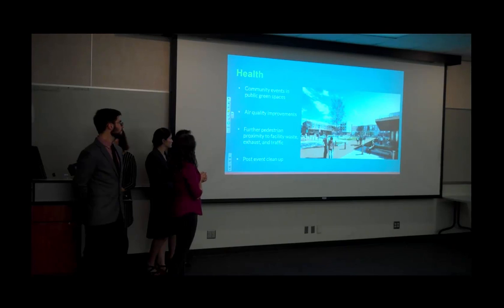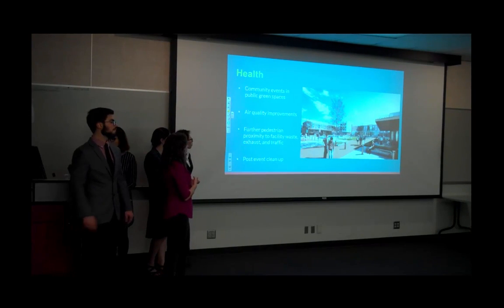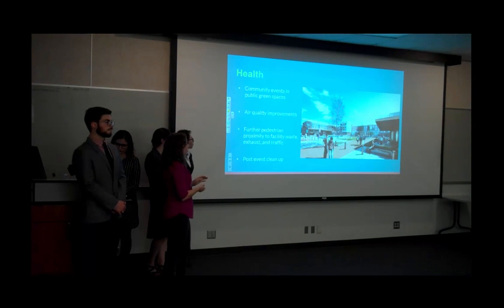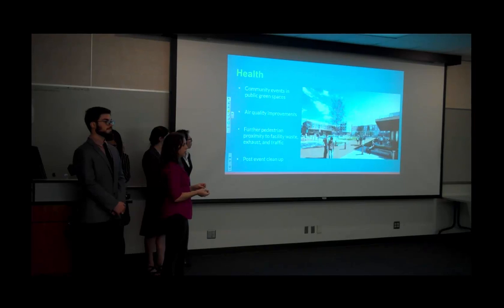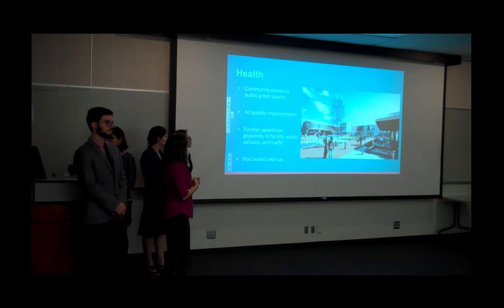Health on the site really would depend probably on community events and the public green spaces. Air quality improvements weren't really talked about, but also just having open ventilation, and then it depends on the chosen materials based on energy savings.